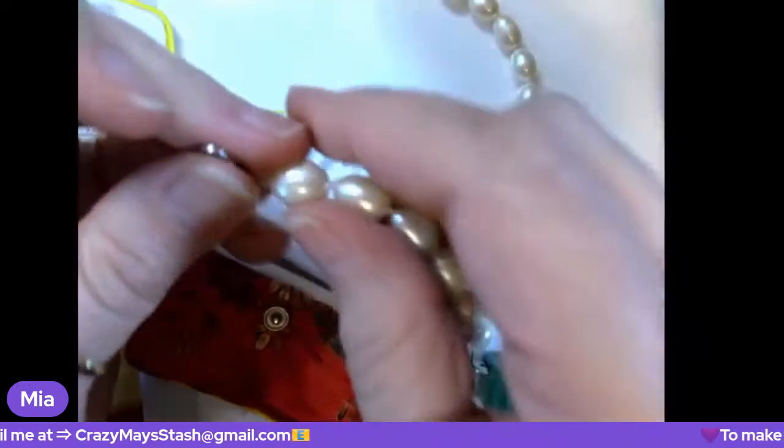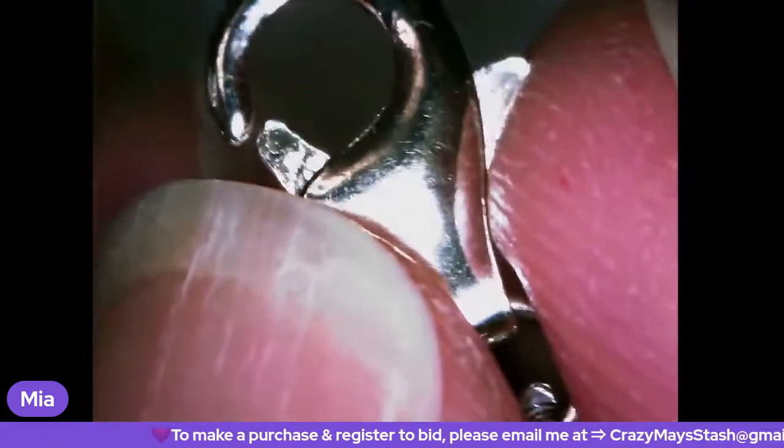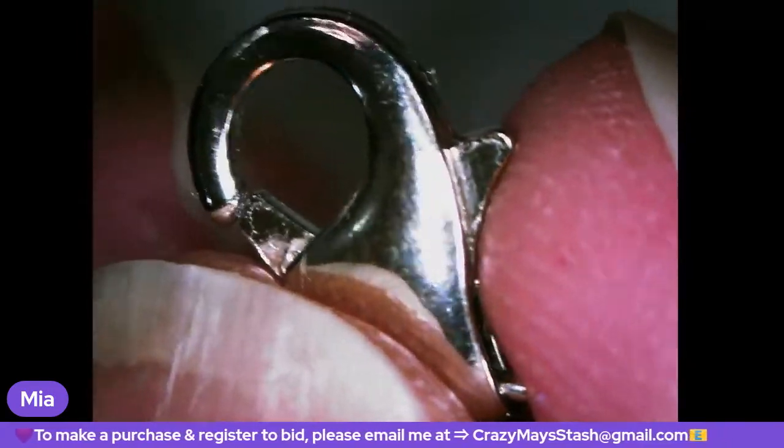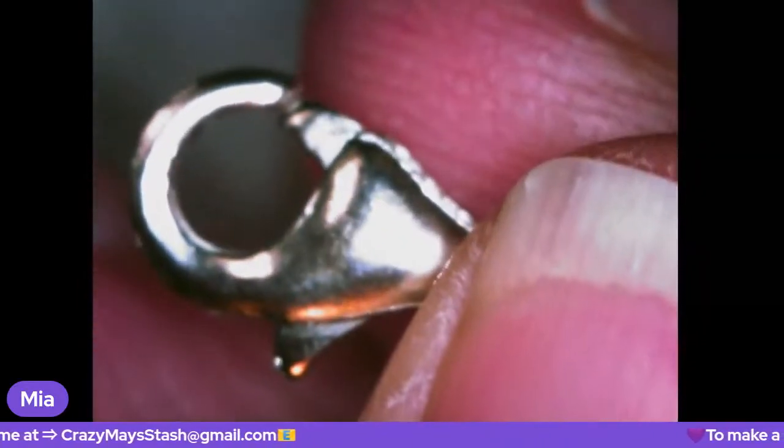Let's see from there. Let's check it on the microscope. Down scope. You need to get closer. Get closer still. Yeah, I don't see 925 on there. Or on that side. Okay. So this is just gold tone, silver tone.